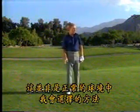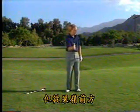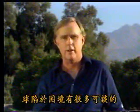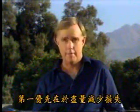Now that's not the shot I would have selected from a good lie, but from there, I've got a chance to pitch the ball on the green and still salvage par. Remember, you must be realistic. There are many other troubled situations that we can talk about, but keep in mind your number one priority, and that's to minimize the damage.